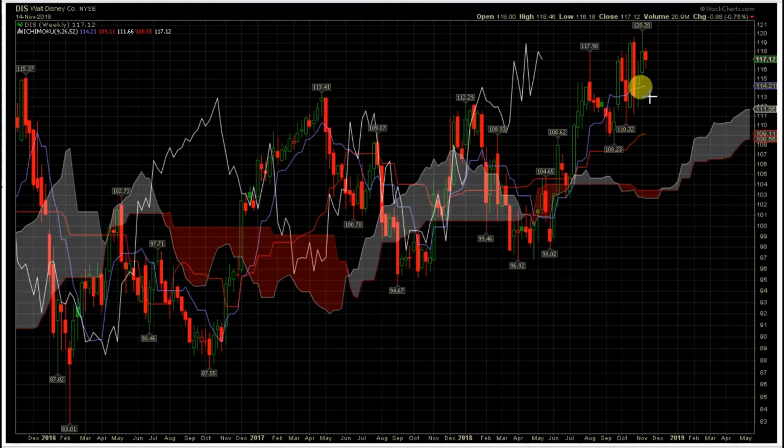Then to just quickly have a look at where it's trading relative to the Chikou span. Here is the Chikou span. You can see that the Chikou span has been going a little bit nuts here. The reason for that is that price is just struggling. It is just moving up and down and up and down. It is volatile as hell. And that is why the Chikou span looks like this. Because remember, the Chikou span is just the closing price charted back 26 periods, or 26 weeks in this case.